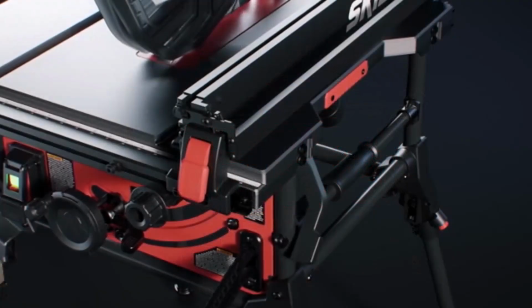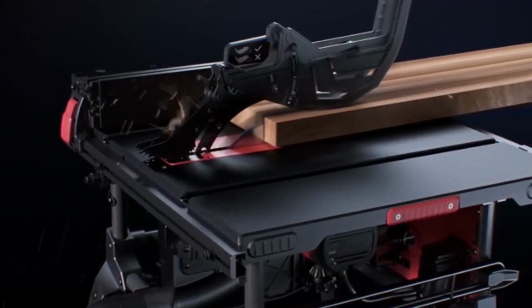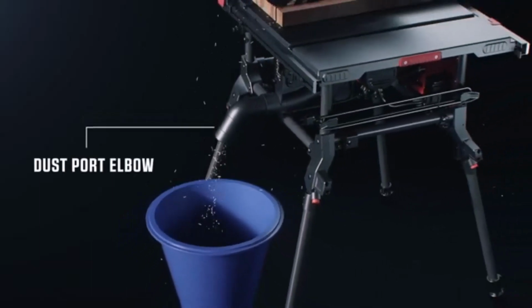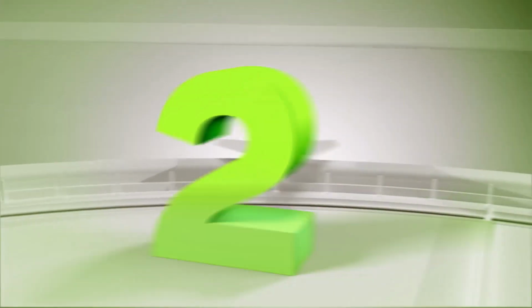What we like about it: for the price, it's one of the best. Very accurate. Easy to adjust the blade to be square with the fence or vice versa. For its size, it's also very powerful. Cuts through different types of wood with ease. Build quality is good.